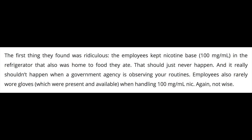Now, this isn't about this vape shop's particular business practices. Apparently, this vape shop was doing some things that weren't necessarily on the up and up. And this article doesn't mention the name of the vape shop. In fact, the CDC, I think, kept that information confidential anyway. The article says, the first thing they found was ridiculous. The employees kept nicotine base, 100 milligrams per milliliter, in the refrigerator that was also home to the food that they ate. That should never happen.